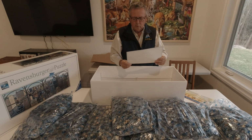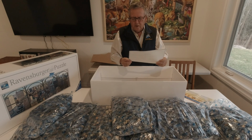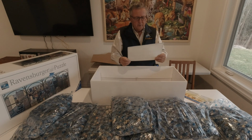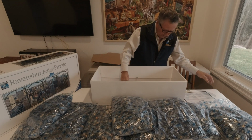Each bag contains one section of the picture. Each section can be assembled separately, and the fully assembled puzzle has a surface area of 10.5 square meters. We wish you many fun and exciting, challenging hours of puzzle making. Your Ravensburger puzzle team.